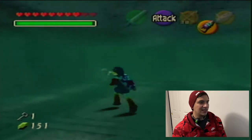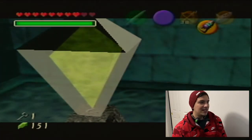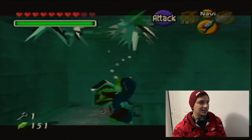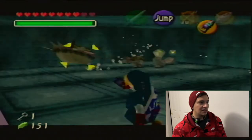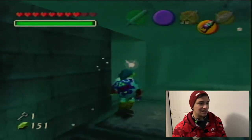So I don't really love all of the fighting mechanics that happen underwater here. To be fully honest, I don't actually enjoy a lot of underwater stuff in any Zelda game, but the water levels are not my favorite.